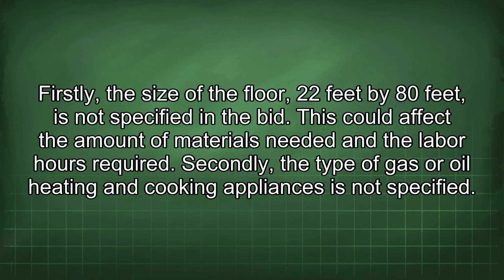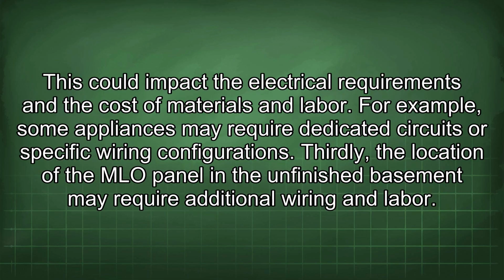Firstly, the size of the floor, 22 feet by 80 feet, is not specified in the bid. This could affect the amount of materials needed and the labor hours required. Secondly, the type of gas or oil heating and cooking appliances is not specified. This could impact the electrical requirements and the cost of materials and labor. For example, some appliances may require dedicated circuits or specific wiring configurations.